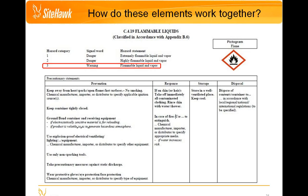You'll also see some of these are dynamic as well. There's an ellipsis and some slashes in some of these statements, and the content that would go in those is defined for you in Appendix C. There is more complexity to the process that we just went through for classification. If you have a mixture, you would have to evaluate the data of the components, and it would be more difficult than just doing it for a single substance. But those are the basic steps.